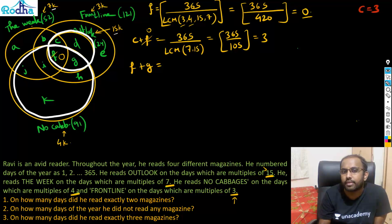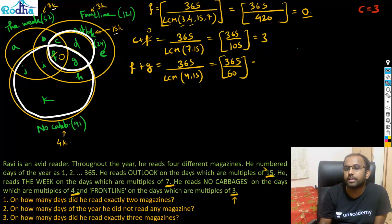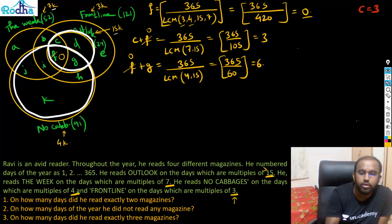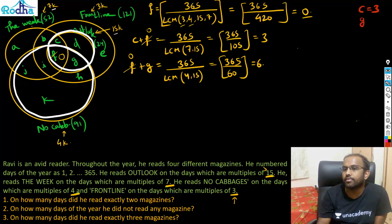Outlook and no cabbages. That is 365 upon LCM of, outlook is 15 multiple, no cabbages is 4 multiple, 4 and 15 multiple, right? That is 365 by 60. Okay, so 365 by 60 will go 6 times, this is 6. Similarly we had got already f is equal to 0, that means we'll get the value of g is equal to 6. So till now we got c is 3, g is 6 and f is 0.